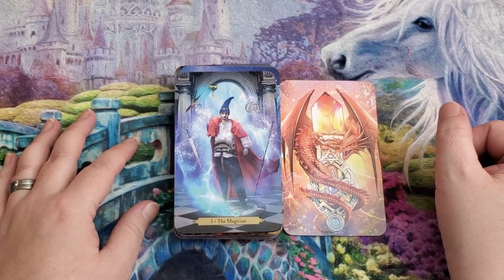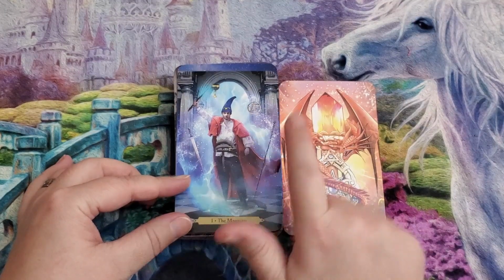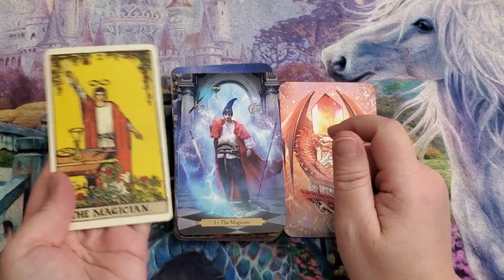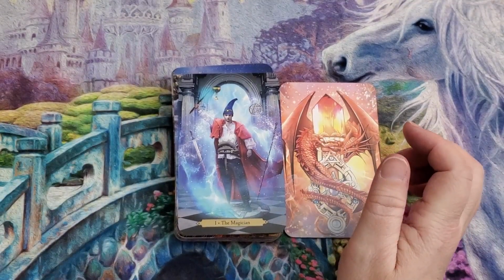The Magician. Oh, I love it. He's standing in the center of a pentagram. He has the sword, the wand, the pentacle, the cup, and then of course he's holding his wand, but he's still got that as above. Okay, I'm going to keep my Rider-Waite-Smith handy. He's still got the as above, so below sort of body language happening, which is great.